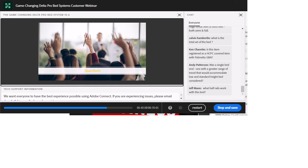I know this one here is from Ken. This item is registered as HICPIC covered and approved through Palmetto GBA, correct, Rayna? That is correct. And that is by the kit configuration. So for example, if you wanted the Delta Pro standard height dual motor semi-electric, that particular kit number is coded for a semi-electric bed.